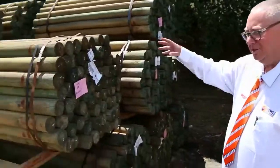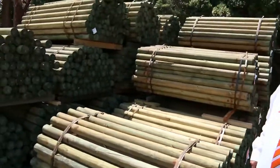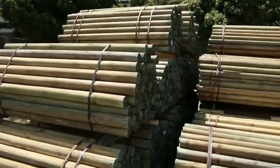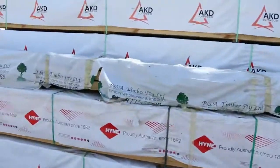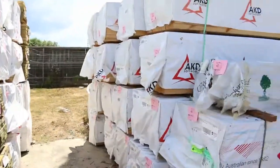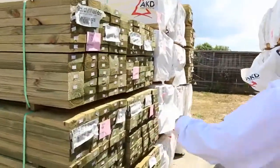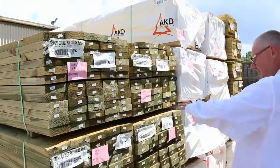All right, over here, two nice big rows of the precision round poles and the 95 mil, 1.8 metre lengths. Always a popular item this time of year. All right, straight over here. Had a nice delivery here of 140 by 45 treated pine long lengths. Heavy in 6 metres, these packs here.